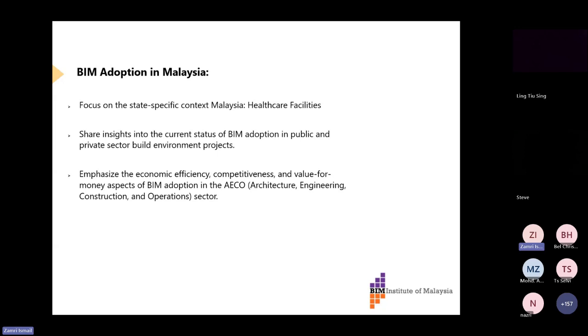Okay, in Malaysia, as I mentioned earlier, in most cases, for public hospitals, JKR will be in charge. Yes, they use BIM. For private hospitals, from the information that we got, it's not that widely implemented yet. They are going into that. They are quite keen. Unless the decision maker or top executive knows the benefit of BIM, I'm sure they will rush to use it, and they will not be hesitant to spend capital for that.